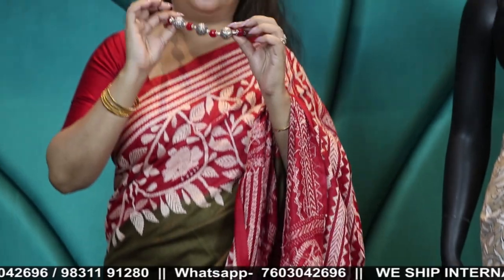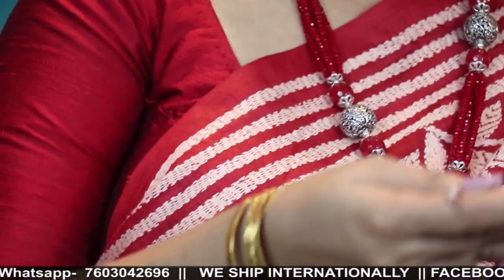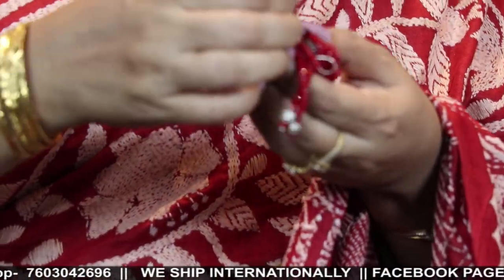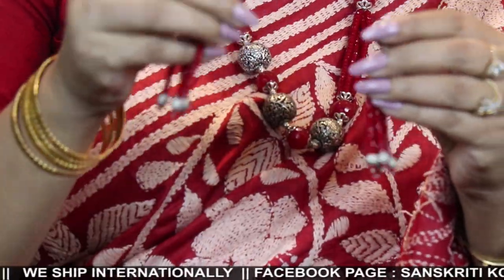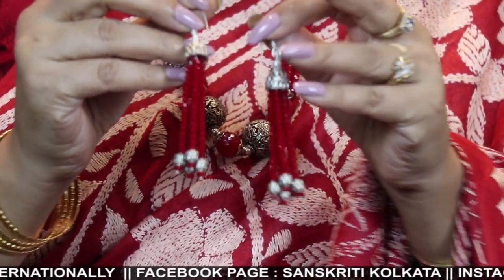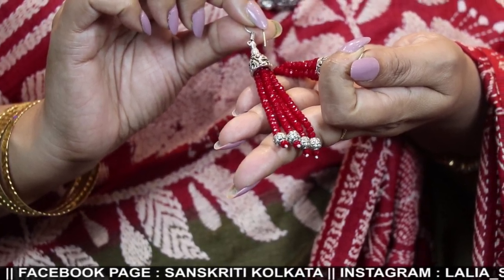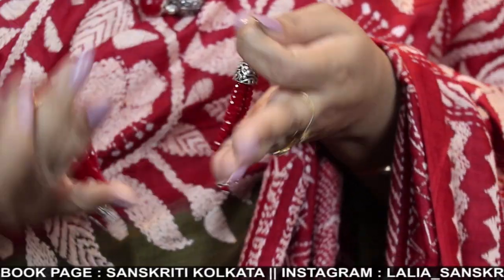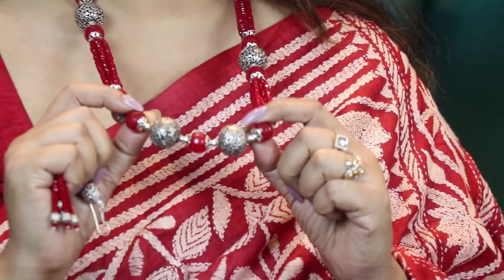The neck piece, the red mala that I'm wearing, 3,200 with the earrings. This is totally a red color. 3,200 set.